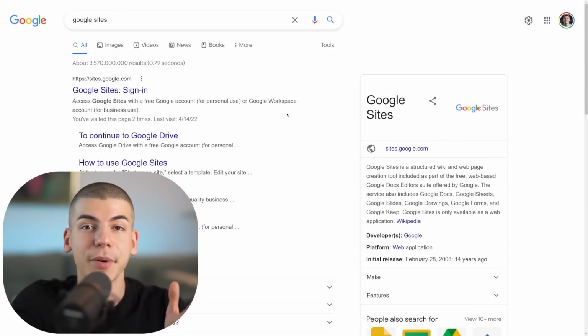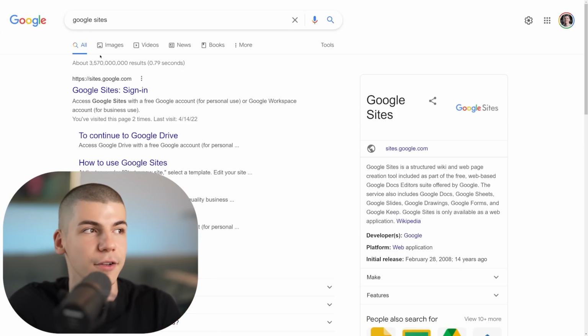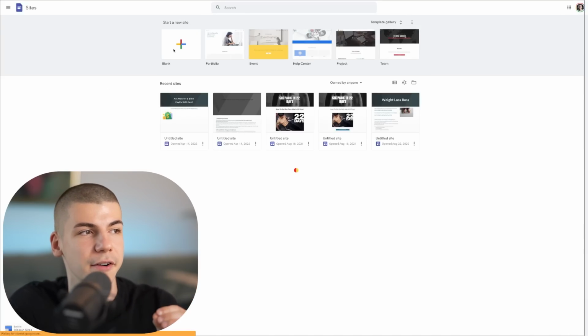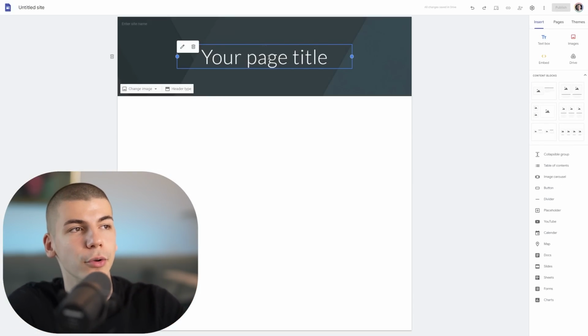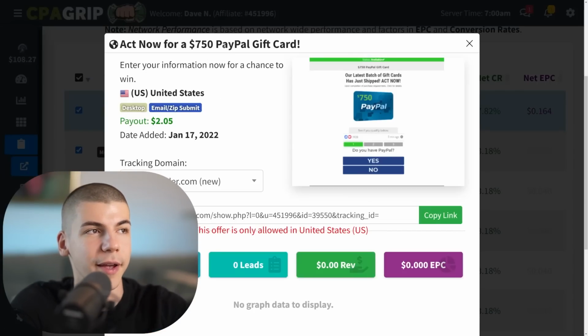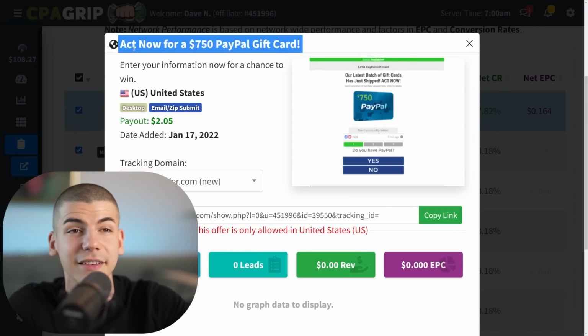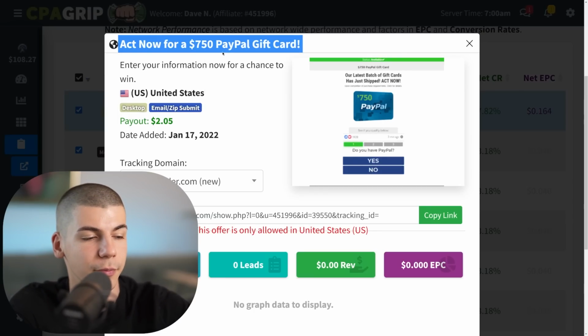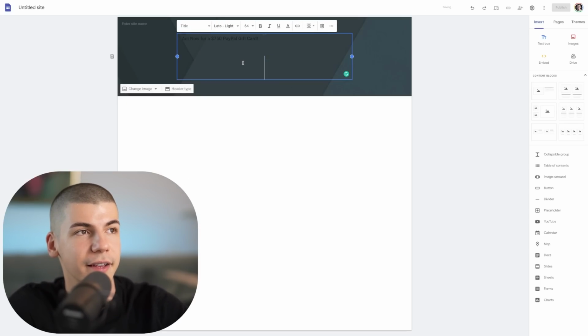So for step number three, you wanna go over to Google and type in Google Sites and open up sites.google.com and create a blank site from scratch. Now what you basically wanna do is change this title and add the title of the offer that you are promoting. So you basically copy and paste this title. In this case, it's gonna say act now for a $750 PayPal gift card. So I'm gonna copy that and I'm gonna paste that inside of this box.